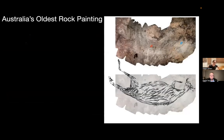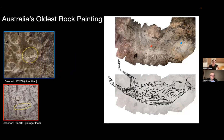But what about the kangaroo? Well, as a result of the rock art dating project, we now know this kangaroo to be the oldest known in situ painted art in Australia. And the reason that painting looks particularly faded or unclear is that it seems to have been a favourite spot for wasps to build their nests thousands of years ago.